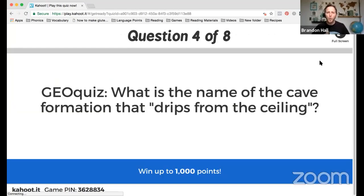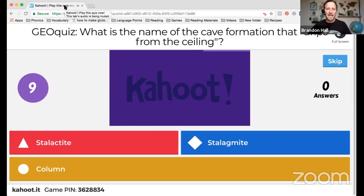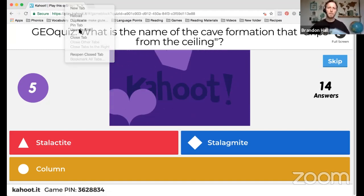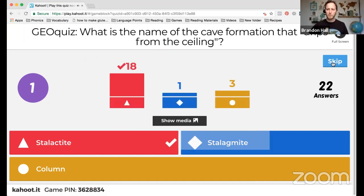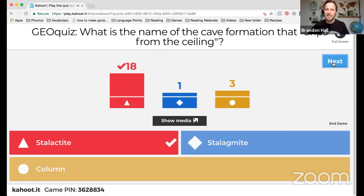Let's do it, guys. What is the name of the cave formation that drips down from ceilings? Is it stalactite, stalagmite, or column? All right, it is a stalactite.